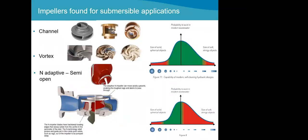Within our industry, there are three common types of impellers that are used. All of them operate using the same principle of forcing a fluid to enter the impeller through its eye, also referred to as the throughlet, and exit along the circumference of the impeller. So we've got channel impellers, which tend to be single vane, and they can come in an open or closed variation. The open and closed refers to the discs around the impeller itself.